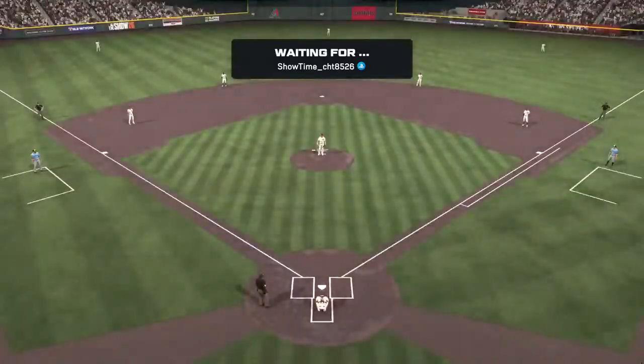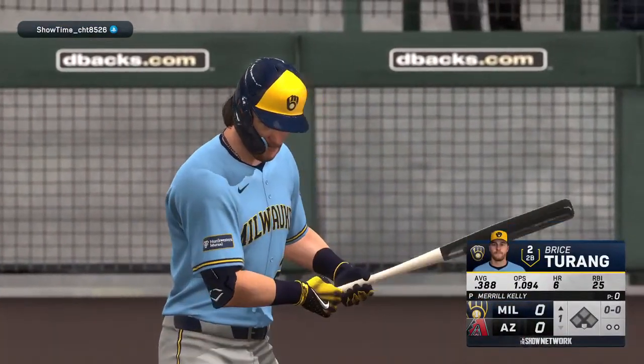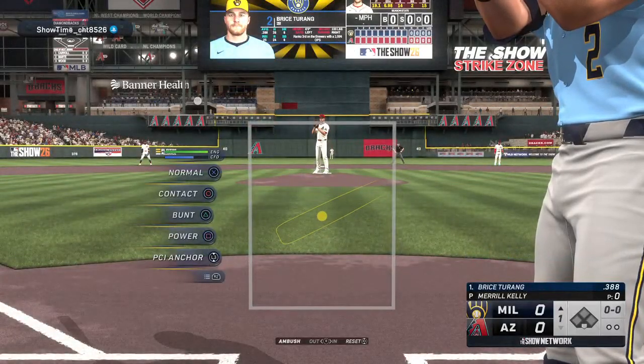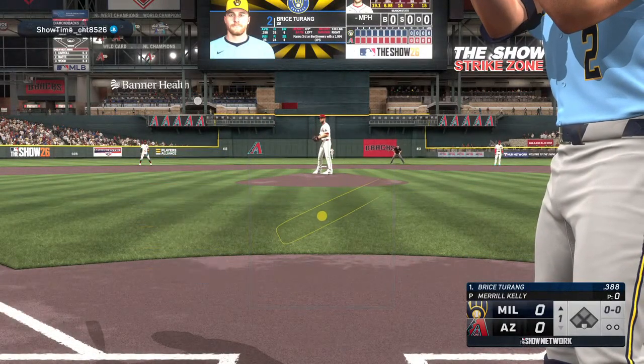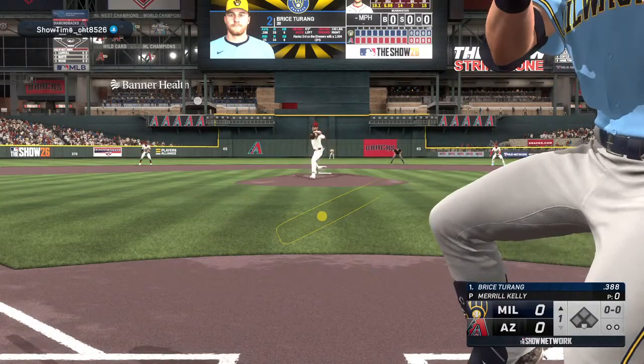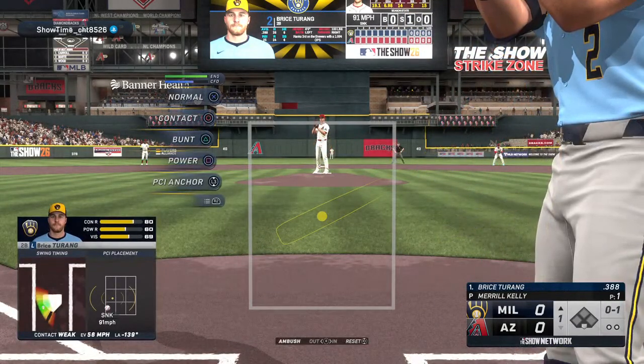We've got baseball on the show. It's the Milwaukee Brewers and the Arizona Diamondbacks. Okay, all set to go. This is Bryce Turang. And the home opener is underway.